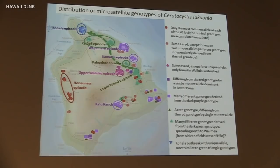Okay, so to me, it's most disturbing that it's this green genotype that seemed to have gotten started, maybe in the old cane fields west of Hilo, that seems to be progressing up the Hamakua coast. And 3 years ago, this is what I had feared. I was surprised when it showed up so quick at Kamaʻeʻe and Waipunalei, but it appears that was a whole different incident. A different source of inoculum. But it's this movement up the Hamakua coast that is troubling, and of course, movement up to Maui is not very far away from here.